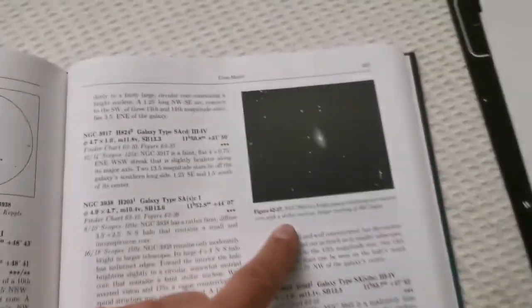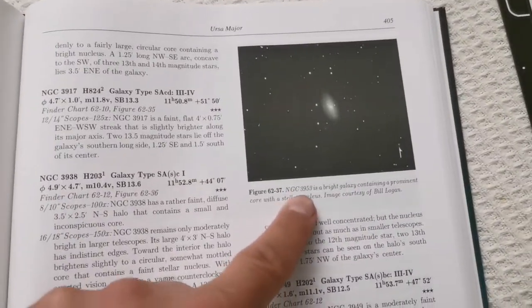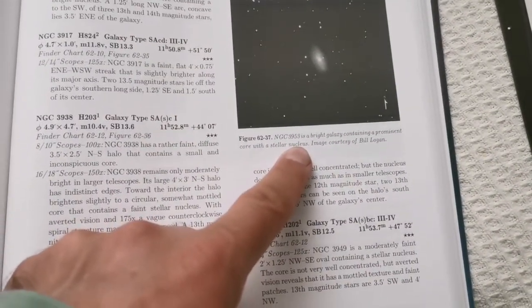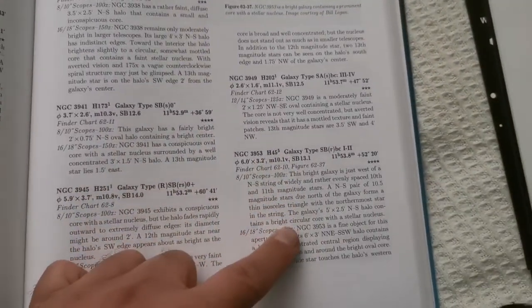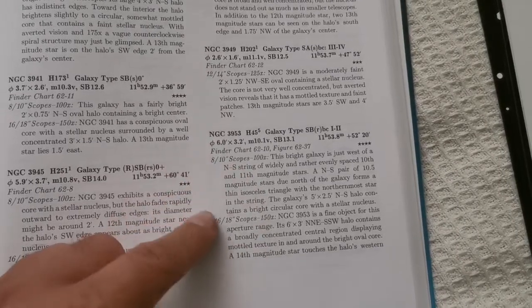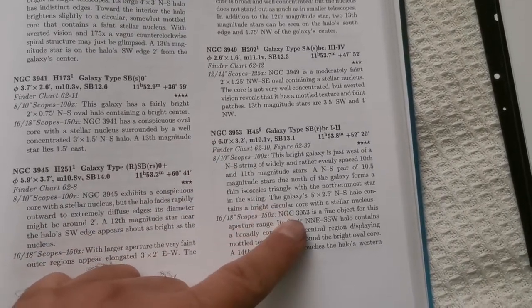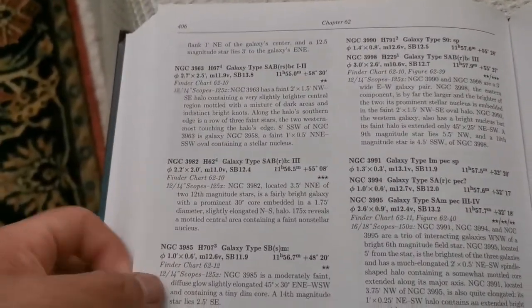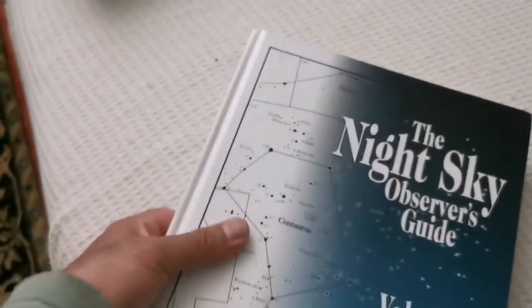The other member of this pair, NGC 3953, is a bright galaxy, which I was right. It has a prominent core nucleus, and I mentioned that. And that's NGC 3953 in 8 to 10 inch telescopes, and how it will look in the bigger telescopes. So again, it's good to have different sources, otherwise you will miss some vital information. And sometimes Wikipedia and such places don't have that.